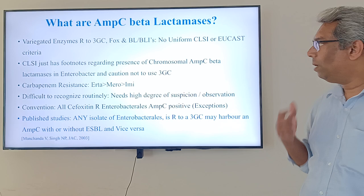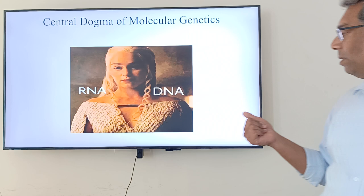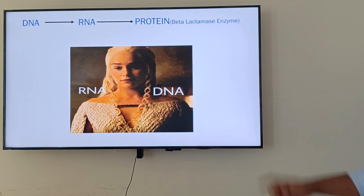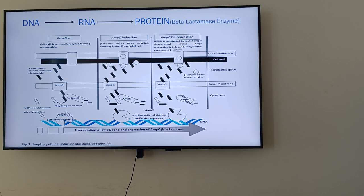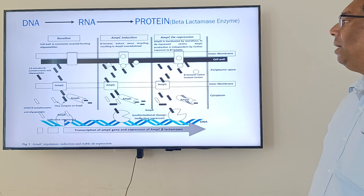So we know the central dogma of molecular genetics is that DNA is double stranded and RNA is single stranded. Normally it is always the formation of RNA from DNA, followed by protein from RNA. That is your transcription and translation. That is your beta lactamase enzyme. But bacteria are normally very smart. They don't express when it is not required. So under usual conditions, in the naive state, the AmpC beta lactamase enzyme is under a repressor gene.